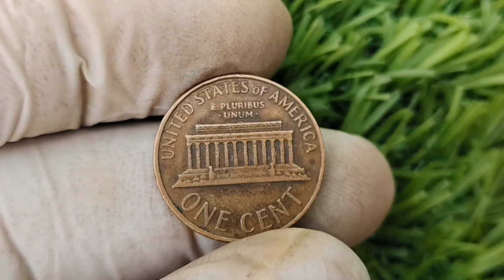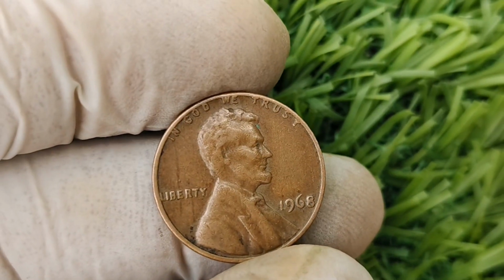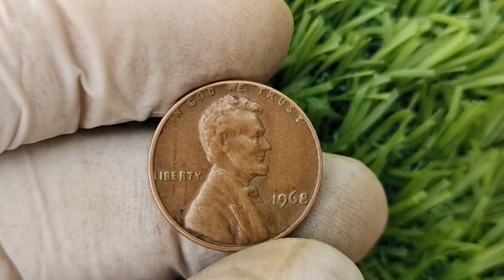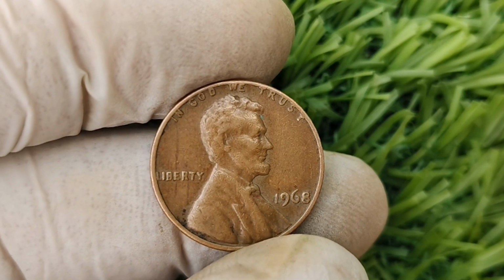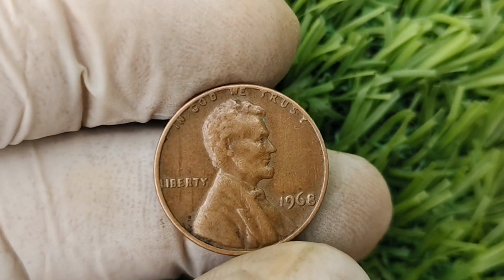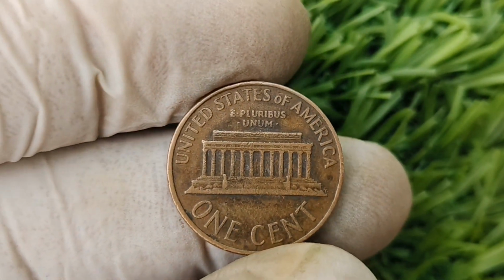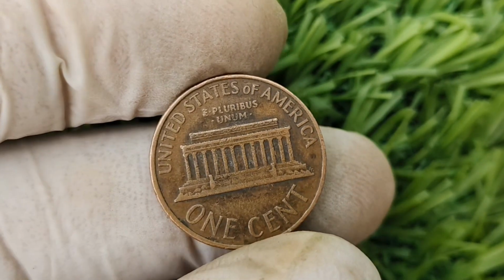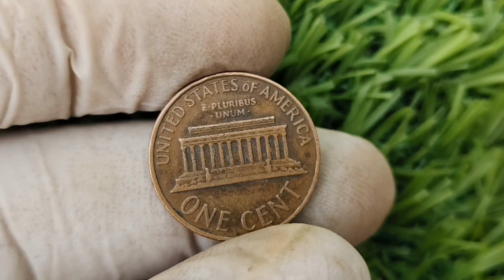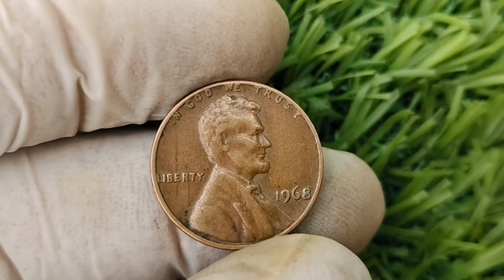Now before you sprint to your couch cushions, let's talk about what makes the valuable ones stand out. If your penny looks like it got chewed up by a blender, it's probably not a jackpot winner. But if it's crisp, shiny, sharp details, barely circulated, that's the dream. Collectors call it mint state or MS, and the higher the grade, the higher the cha-ching. Some 1968 no mint mark pennies have errors that make them worth even more. Doubled dies, off-center strikes, or clipped planchets are all quirky little mistakes that make collectors drool. It's like the coin version of a limited edition sneaker drop.